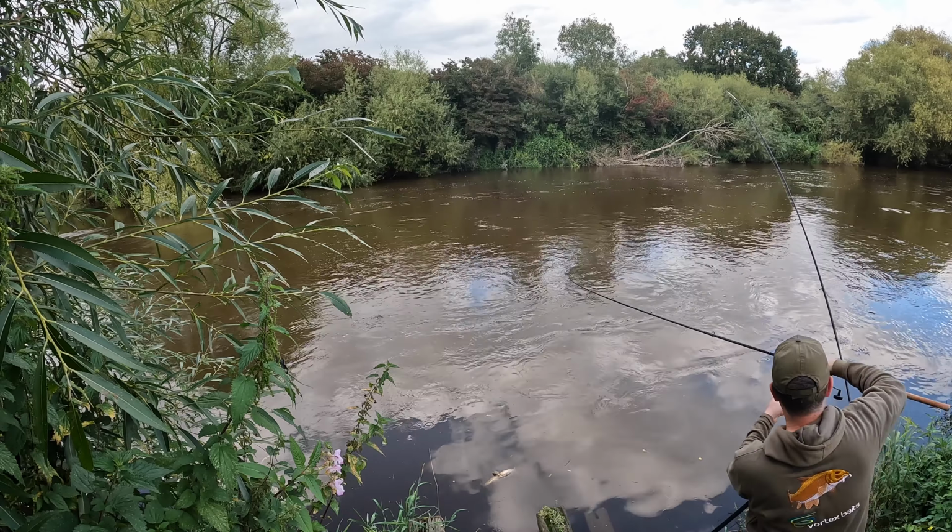It's definitely a feed by scent day. All the visibility in the water's dropped out over the last 12 hours without doubt. It's chocolate brown out there, and your higher attract baits are what you want in these conditions.